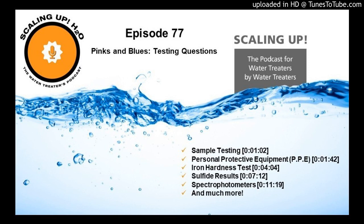Now, I don't understand why it's not a code that every single boiler has a sample cooler on it. For heaven's sakes, engineers, look out for the water treater. We don't like getting burned just like anybody else. Put a $200 sample cooler on that boiler and just make them standard, and we would never have this problem. But there are so many boilers out there that don't have sample coolers.